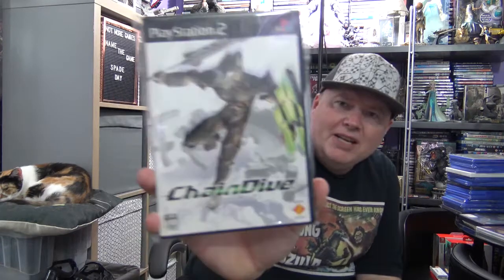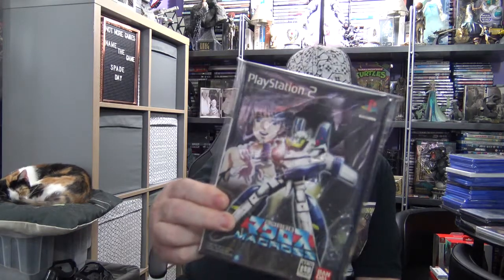Okay, this other game is a third person perspective, flying space type shooter, a bit like Zone of Enders sort of thing. It's Chain Dive. This one's already picking up in price, but it's including shipping from Japan for 20 quid. So if you're interested in collecting import PS2 games from Japan, don't assume that they'll be cheap forever, because they won't be. There's another one, Macross with Super Dimension Fortress.